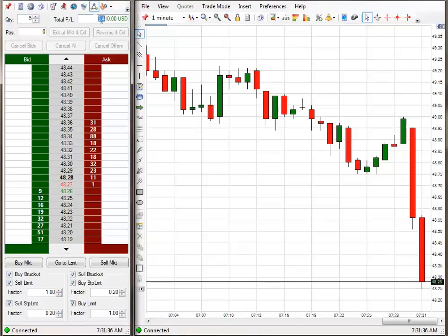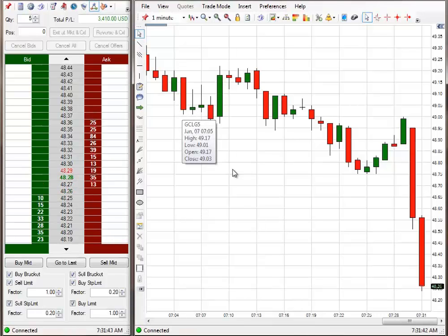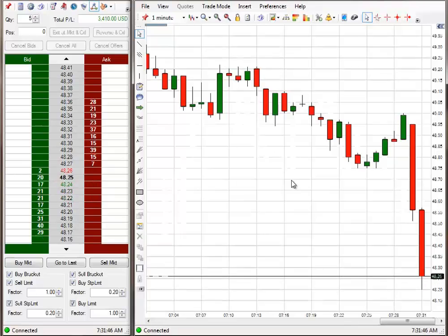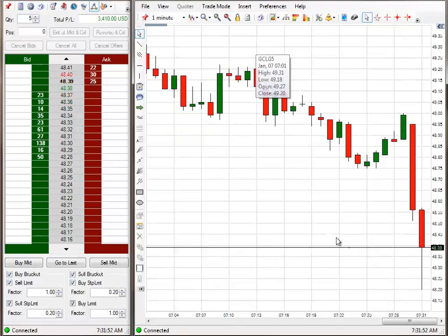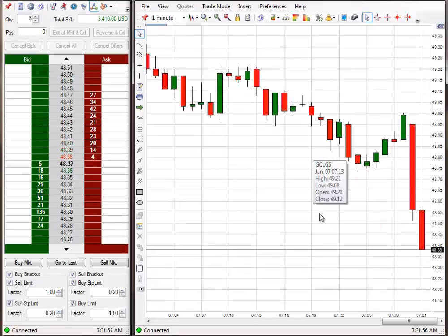Just imagine if I was still holding it. Bye-bye profit. All because what? Because I wanted to hit a big trade and get 200 ticks or something, or make my 100 ticks. It didn't quite make it, did it? It came 7 ticks away. So what am I supposed to do? Just hold it while it goes down? No. Always lock in profits.